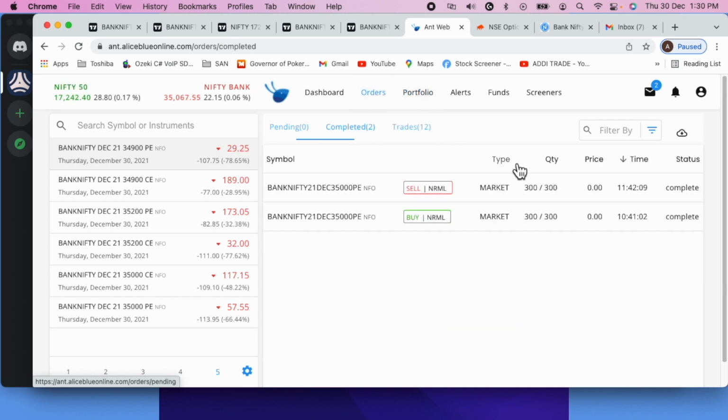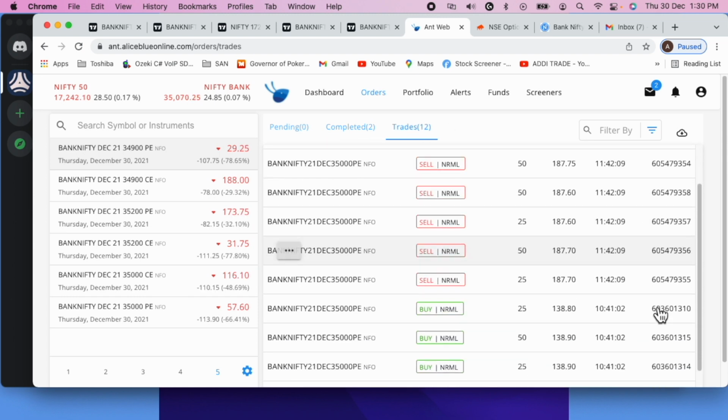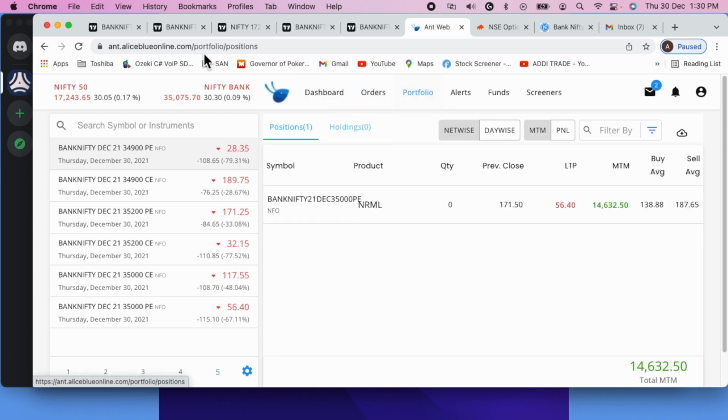This trade lasted for about 1 hour, went with 300 quantity and got about 33 or 30% ROI. I entered at 138 and exited at 187. I'll be showing you why I entered and exited.